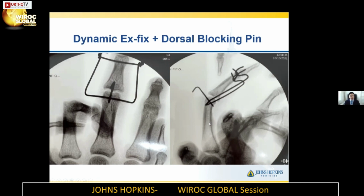As you can see in my fluoroscopic views, I actually added a dorsal extension block pinning, and this was added after application of the dynamic external fixator, as when the patient extended past 20 degrees of extension, I started having a little bit of displacement of the fracture site. And as such, this dorsal extension block pinning allowed me to maintain adequate reduction of the joint line and articular surface while still allowing for immediate early range of motion postoperatively.